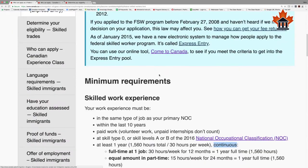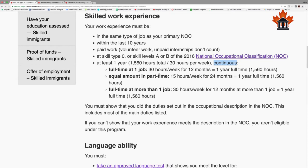All right, so then we scroll back down here where we were. Let's continue. It has to be continuous, so no breaks. And there's always an exception to everything, guys, and we'll talk about that later. So full-time, what is a full-time job? You can see right here, 30 hours a week for 12 months.